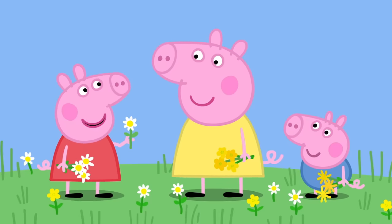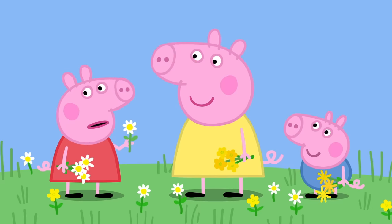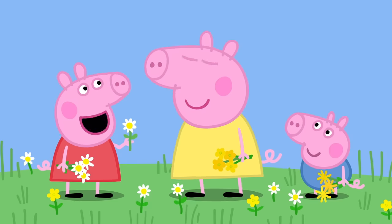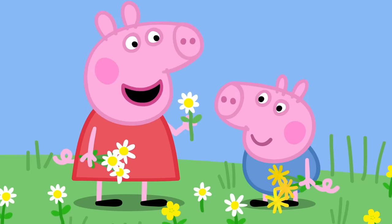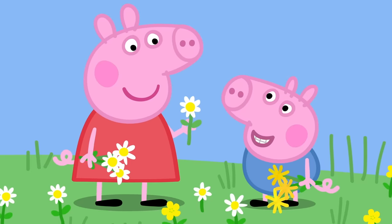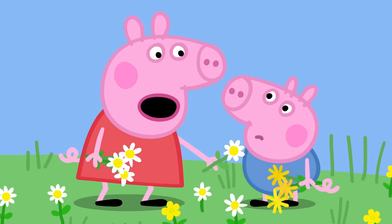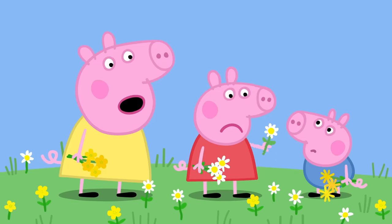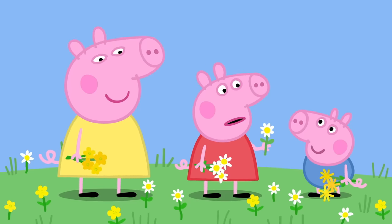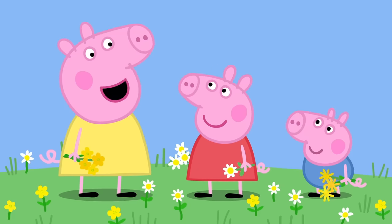If I put a daisy under your chin and it shines yellow, then that means you like cheese. Really? Yes. George, do you like cheese? Cheese. Yes, George does like cheese. Oh, there's no yellow. Are you sure you like cheese, George? I think they are the wrong type of daisies. Oh. Don't worry. There is something we can do with daisies.